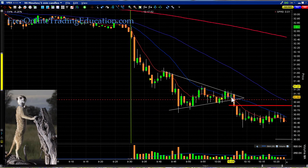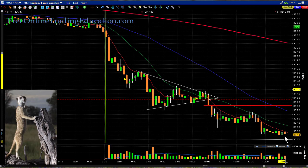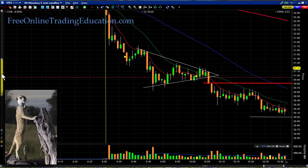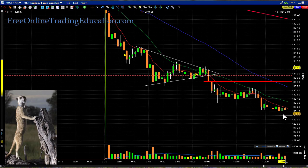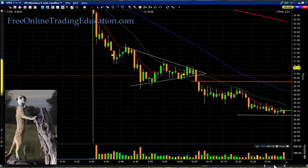Remember, we are short here, and it was just basing here. So let's see what happened next. Bam, bam, bam, bam, bam. And here's the $30 even dollar amount. Look at that. It's basing just above that area, and it was there for a long time. So finally I lost some patience as it started to pierce this 8 EMA.